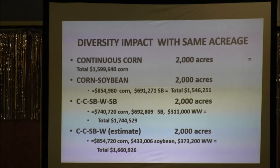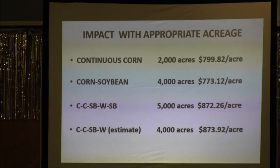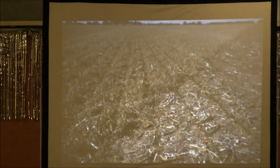Anyway, I did the estimate of the difference in economics. And then in reality, they could only probably do 2,000 acres of continuous corn with the same equipment. They could do 4,000 acres of corn-soybeans and 5,000 acres of this. And then a new rotation we just started with corn, soybean, wheat. So it's heavy on the corn yet, but it's lighter on the wheat.